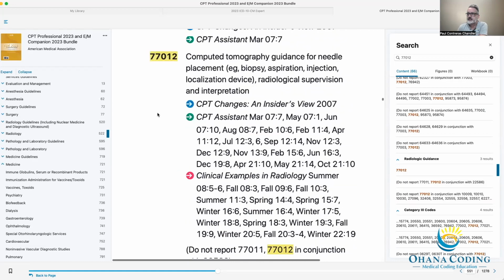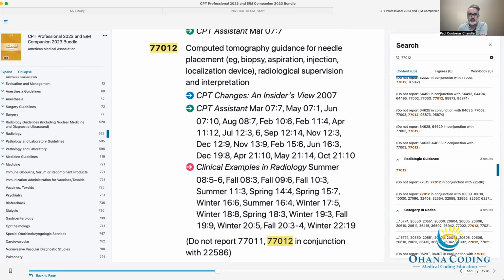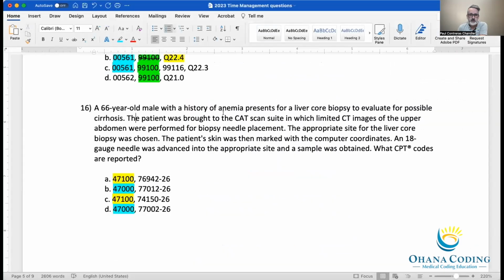So the code itself, we have a CT guidance for needle placement. It was part of the CAT scan suite of limited CT images of the upper abdomen performed for the biopsy needle placement. So right there, 77012, that looks good to me. I'm going to go with it. And because that is the only one that has 77042, then I'm going to choose B as in Bravo. There. So out of 6 different code options, I only looked up one code. Now, true, if Bravo and Delta were reversed, then I would have looked up 77002 first, so that would have been wrong. Then I'd look up 77012. That still had me at 2 out of 6, which is still less than half. So pretty good on that time arrangement.